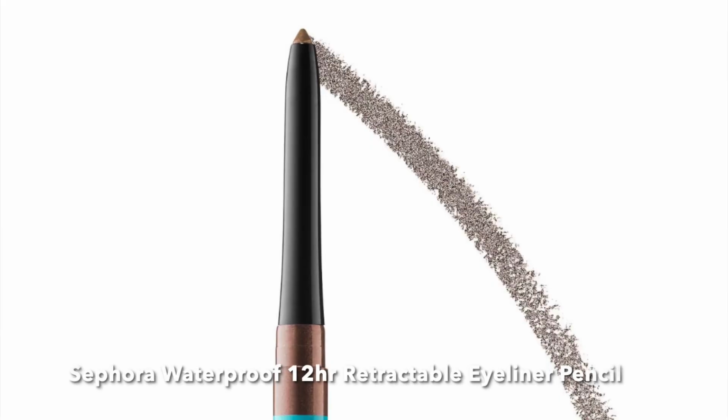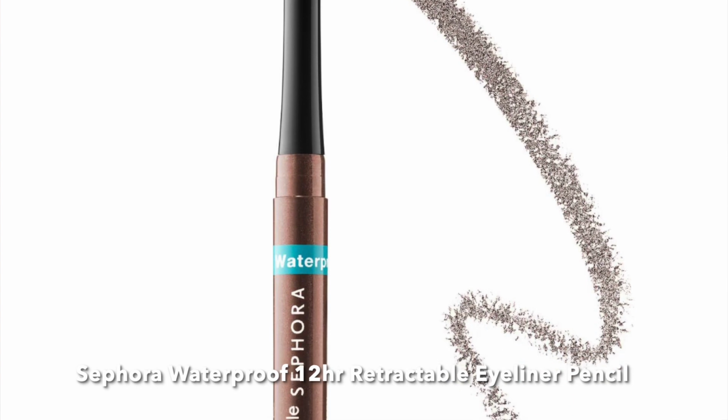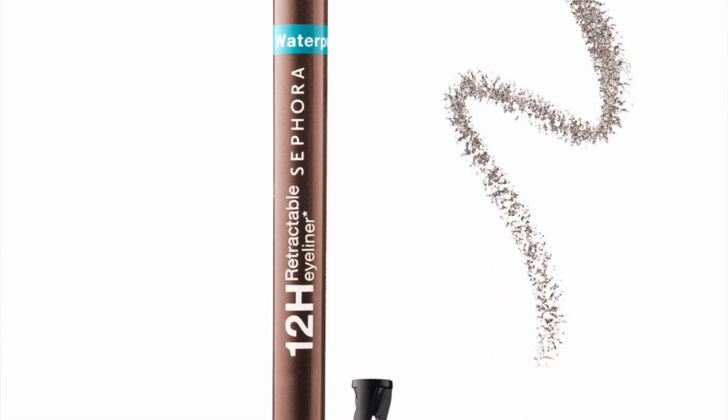But this is the retractable waterproof eyeliner that has a sharpener at one end, and also a smudger, so you can smudge it out. And this color, you guys, was the brown and bronze metallic retractable gel eyeliner. It was absolutely beautiful on brown eyes or green eyes. You will love this product.